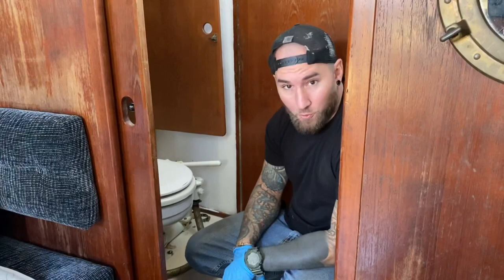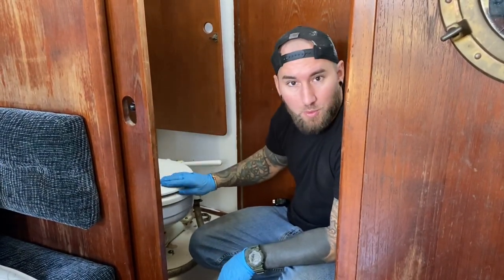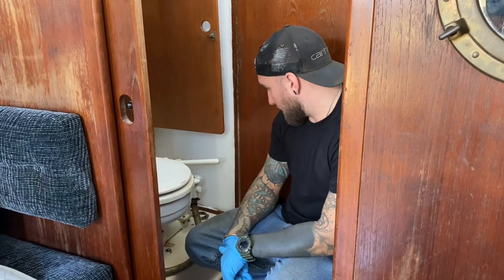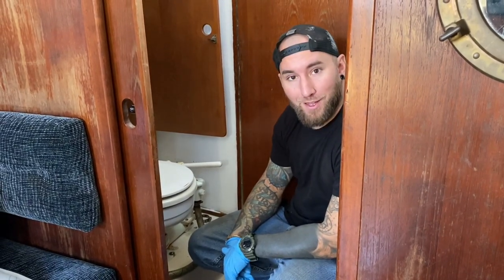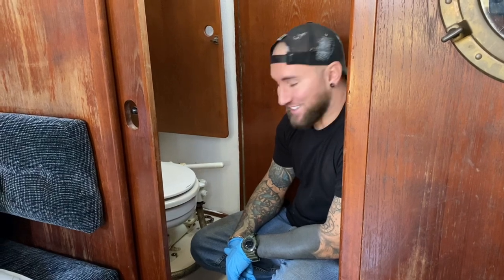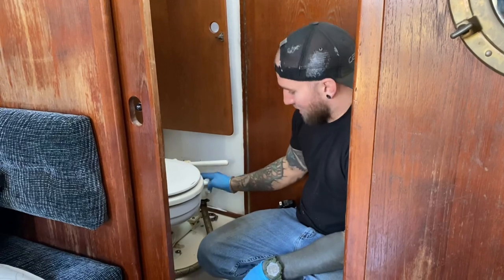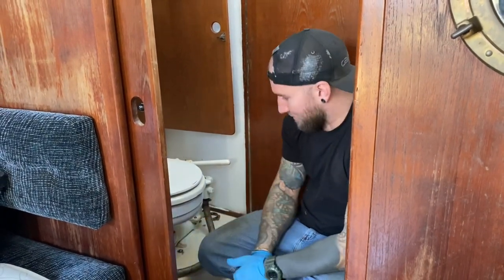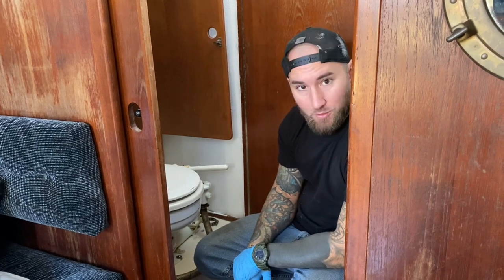So we have an old marine head that's gonna be coming out. We have a new composting toilet we're gonna put in. So yeah, I'm gonna be doing that today. It's pretty nasty. So I gotta undo this salt water pump, take these off, pull this thing out, and then see what we're doing from there.